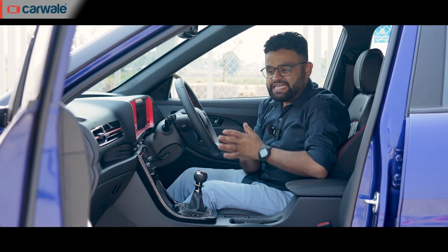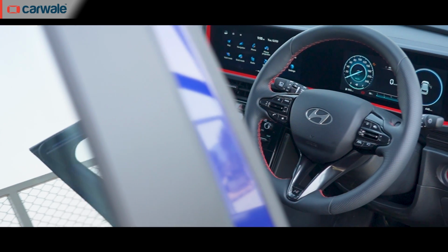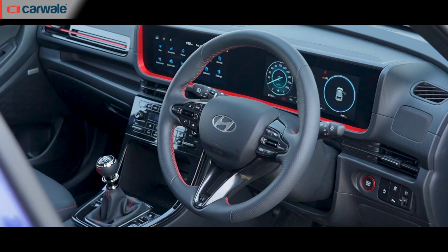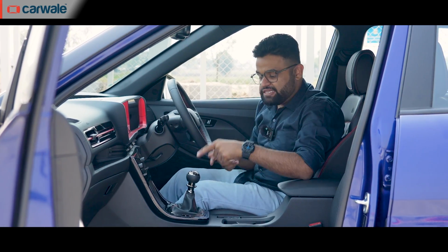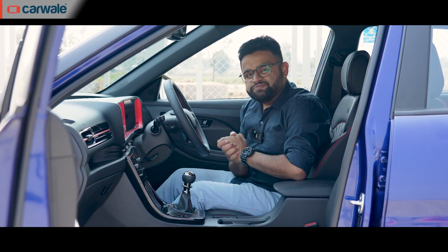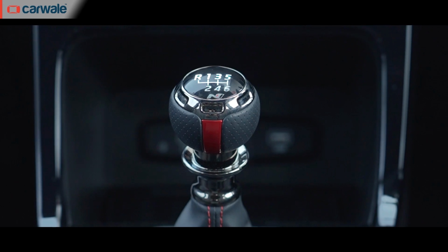But you know what? This also feels special, at least from the driver's seat it does. Right now I'm looking at this 3-spoke steering wheel, which looks and feels great. These metal pedals, they are equally nice to use. And take a look at this. The gear lever on the manual version of the Creta N Line, well, it reminds me of the one on the Golf GTI, mainly because of the perforated finish and the golf ball-like design.